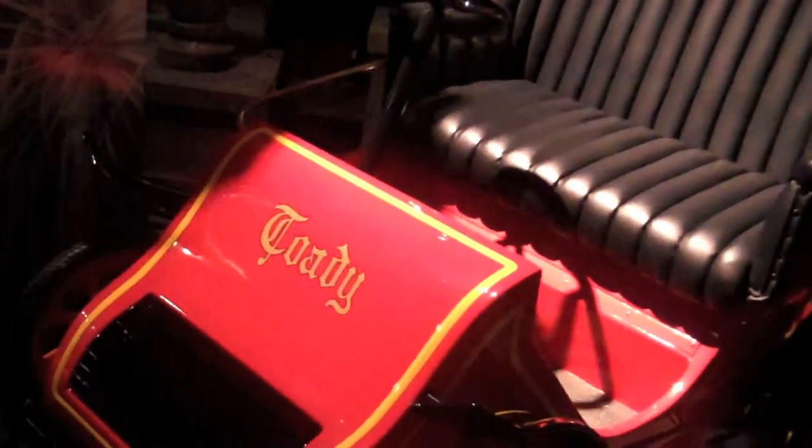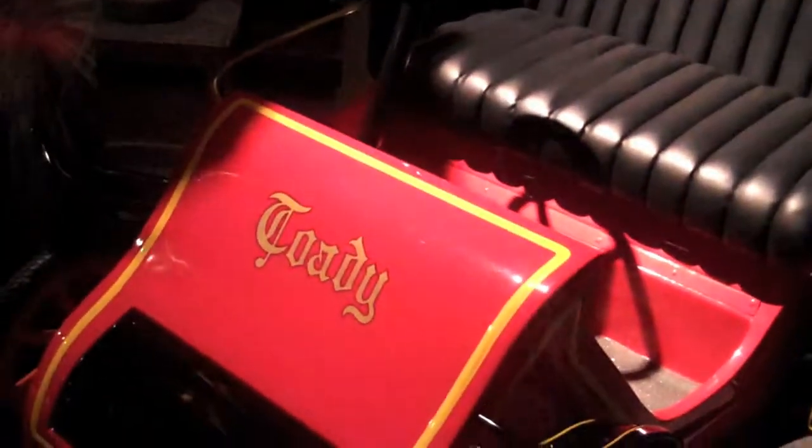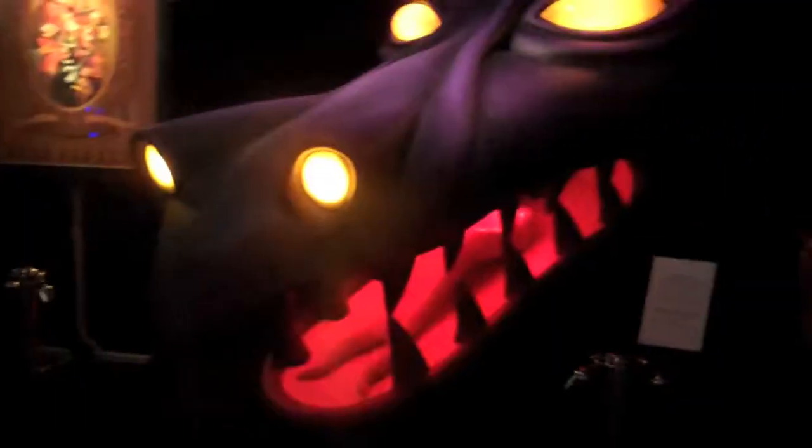Look at this. Hey, I was in this vehicle not too long ago. I was there yesterday. This is one of the original Mr. Toad's Wild Ride vehicles. This is one of the pirate ships. They're still there at Disneyland.